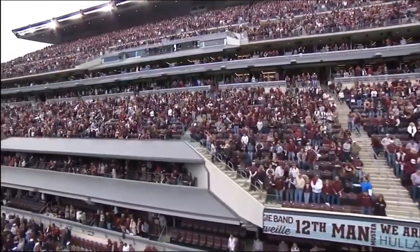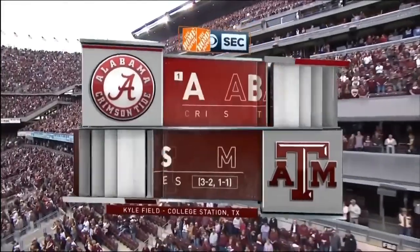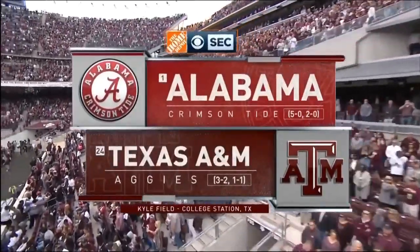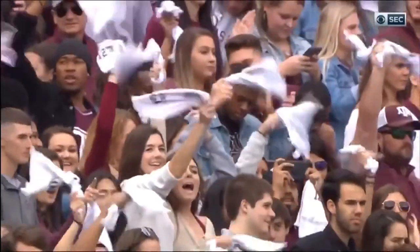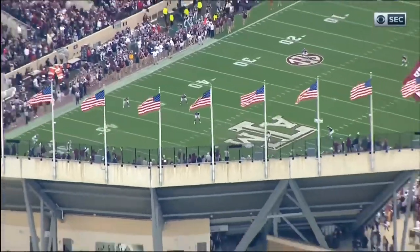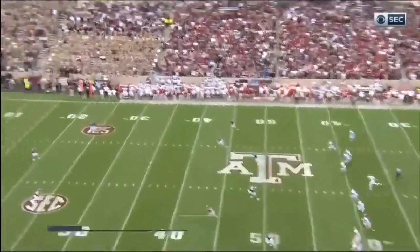The Home Depot SEC on CBS and our matchup. The number 24 Aggies of Texas A&M against the top-ranked team in the country, the Crimson Tide of Alabama. Joseph Bulovas to kick. Anaya Smith and Jalen Preston wait back deep for the Aggies. SEC West, here we go.